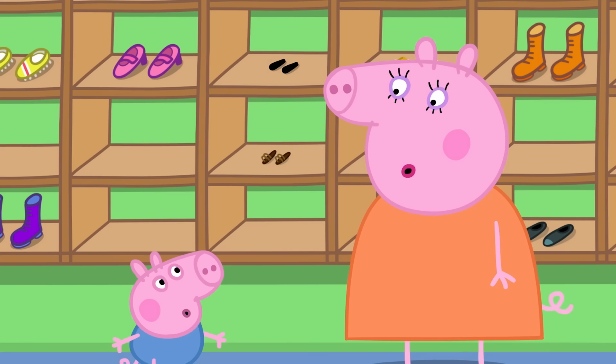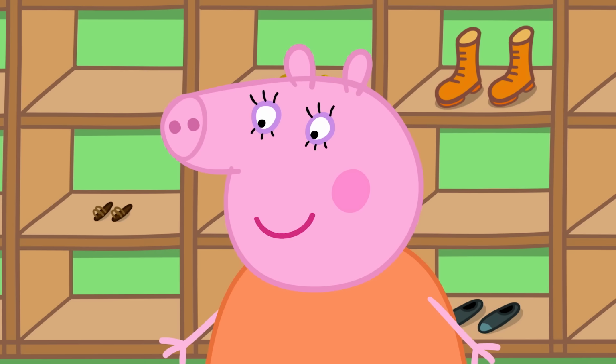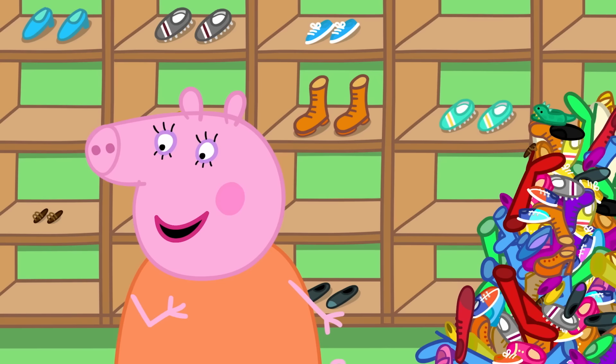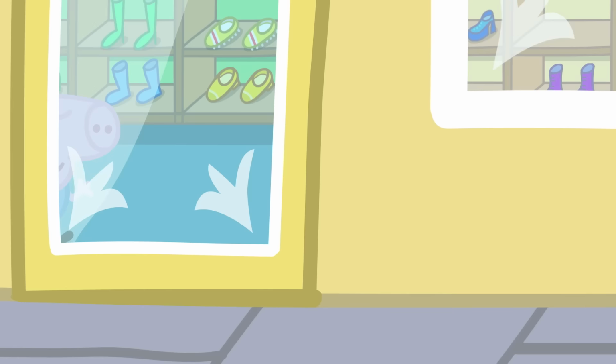Shoes! These are just like your old shoes. Shoes! George would like new shoes that are just like his old shoes. Jolly good. We'll take them, please, Miss Rabbit. Miss Rabbit? Phew! I'm under here! Oh. Shoes! George loves his new shoes and he loves the shoe shop. Everyone loves the shoe shop.